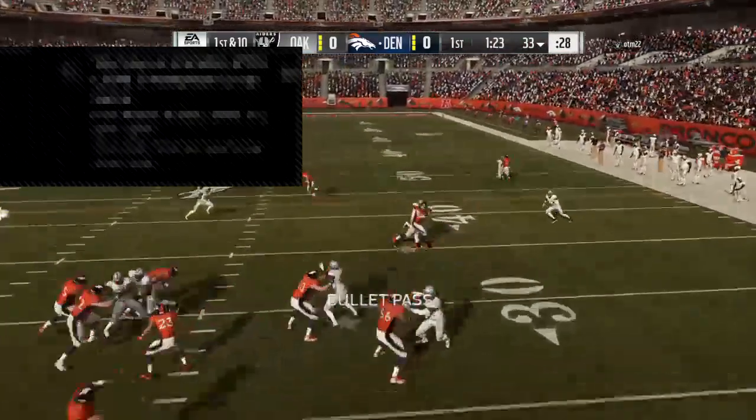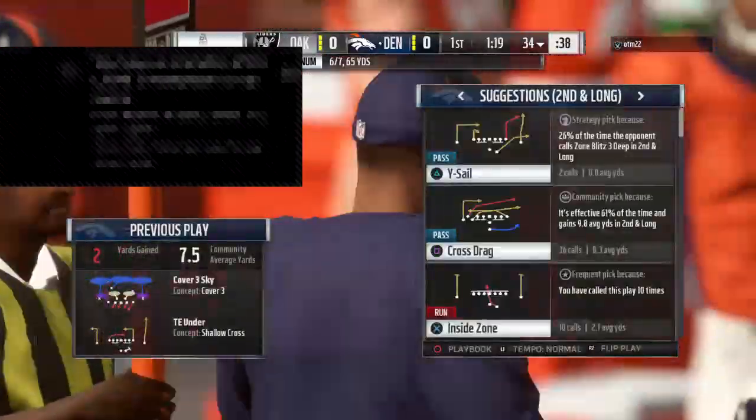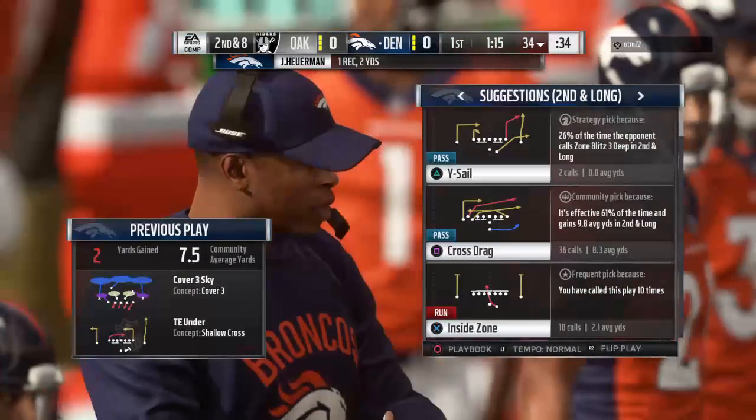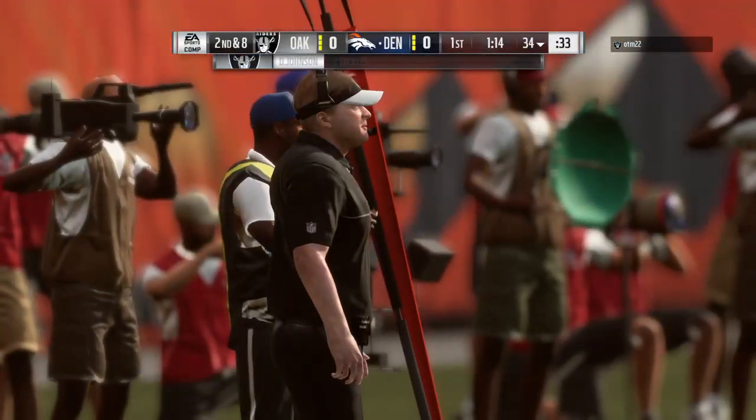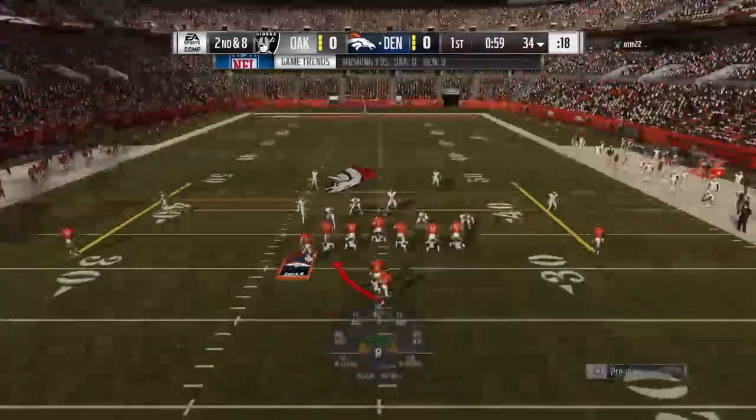After the interception, here's Keenum. And that's complete to the tight end Hireman. And he'll get it up near the 35, right at the 34 here. Give him a couple on the catch.